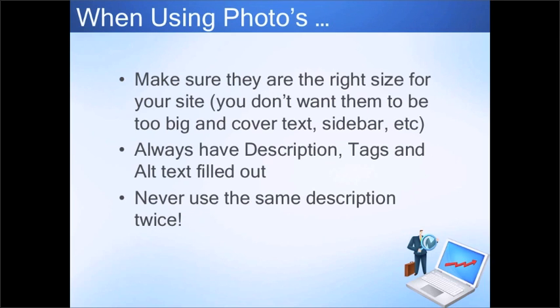And when using photos, make sure they're the right size for your site. The biggest thing is when people have images that are too small to where they can't be seen, or if they're too big, they cover up the sidebar or other text on a website, and it really just hurts the overall user friendliness, if that's even a word. It is a word, actually. I just made sure it was. I created it. Always have descriptions, tags, and alt text filled out for every image that you put on the site. And like I said before, never use the same description twice.